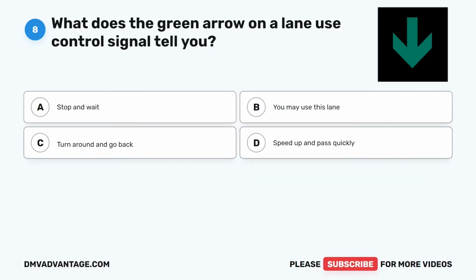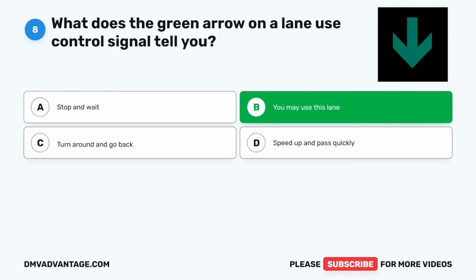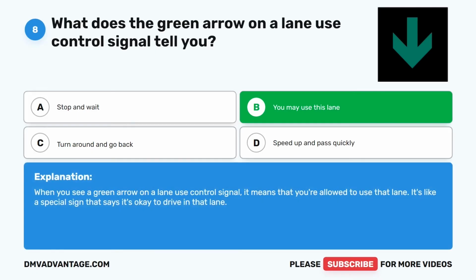Question 8. What does the green arrow on a lane use control signal tell you? A. Stop and wait. B. You may use this lane. C. Turn around and go back. D. Speed up and pass quickly. The correct answer is B. You may use this lane. When you see a green arrow on a lane use control signal, it means that you're allowed to use that lane. It's like a special sign that says it's okay to drive in that lane.